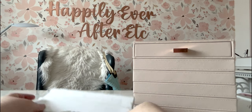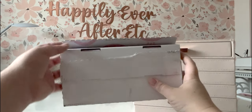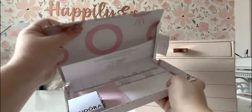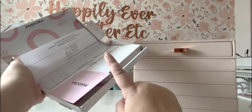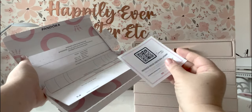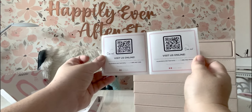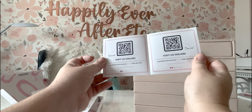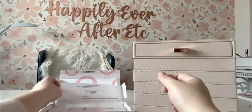So we're gonna go ahead and get started with Pandora. All right, so first things first, let's get into this box. It usually just has our box with our charms and then my receipt and info. This is usually like how to buy more stuff, and warranty and product care. So there you go. Very important.